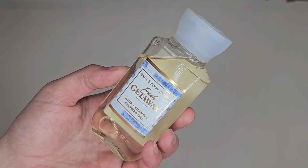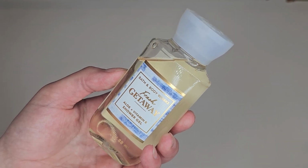The individual shower gels that I'm going to be putting in here, I have 3. One is a mini size. It's this Fresh Getaway, also from last year. I don't know the notes off the top of my head.